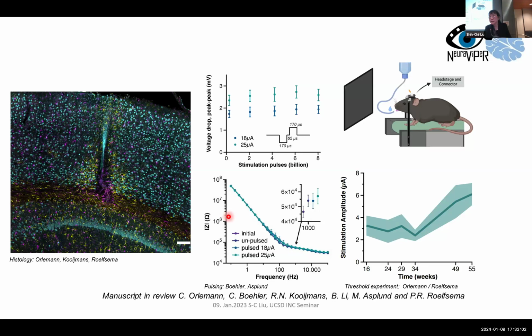It's definitely something to think about when you're building these large multi-array electrodes. It's nice to have all these electrodes, but then you have to worry about crosstalk, accumulation of charge, etc.